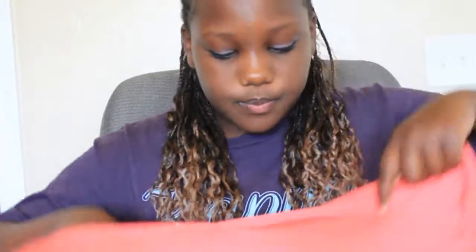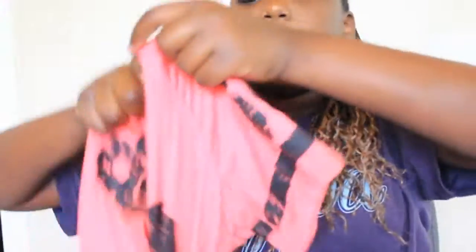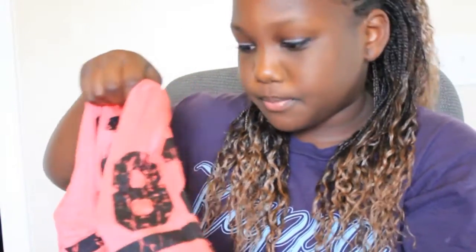Then I got this pink one. It's kind of the same, but it's pink, and it has the number 82 on it with these on it. And I thought it was really cute because my mom did too, so yeah. And this is also $10.